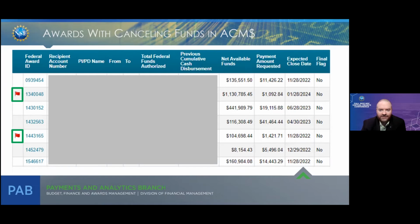So if you receive a list of 2 to 5 awards, we ask that you liaise with the various principal investigators and department staff that are responsible for managing those awards that are impacted by canceling appropriations. These emails will continue to be sent monthly through September or until the award has been closed or fully liquidated.